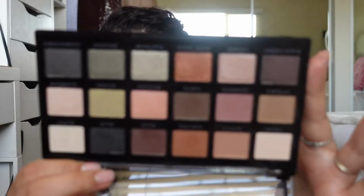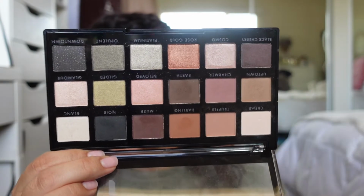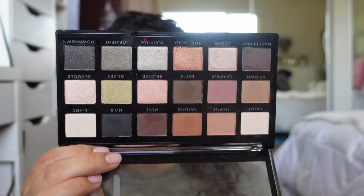So the palette that I would say is the perfect palette to start a collection, just somebody that, you know, is new to makeup, would be this one from Elf. And this is the new classic palette. This is going to give you basically anything you need. It comes with like very neutral shades. It comes with some cool tones, some pinks. It has like a nice black. I think it retails for like $10. This is the one I'm using today.